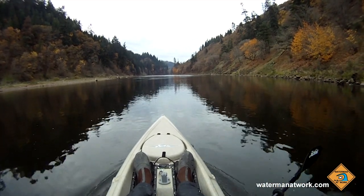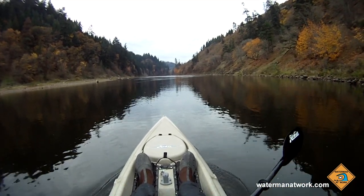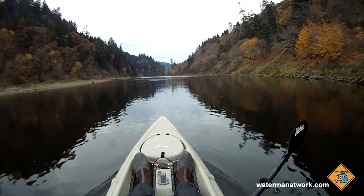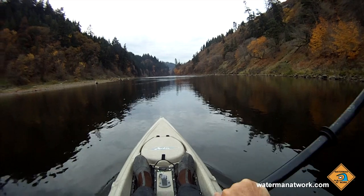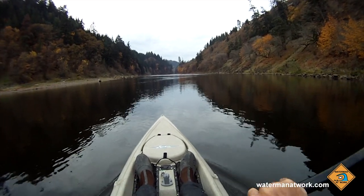As I paddle up this river that hasn't seen any fish for a few years, there are solid indications that next year, this river will be full of salmon and steelhead. See you on the water next season.